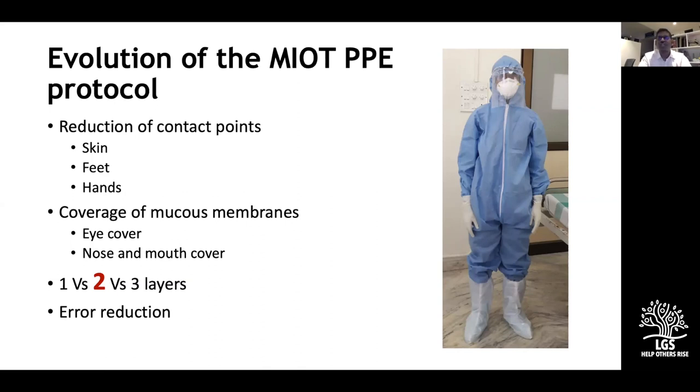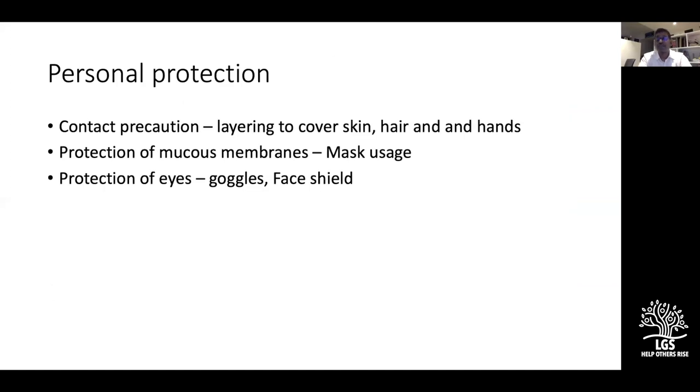So we have stuck to two layers. Our PPE, the 60 GSM one, or sometimes the 80 GSM one, still has a risk of breach, so we wanted to have one safety layer underneath. So we are doing two layers. And our training protocol was to reduce errors to the minimum possible extent.